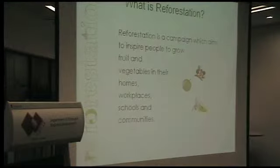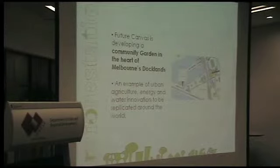We're trying to get people to grow fruit and vegetables in their homes, workplaces and schools. We'll jump to the next one as well. We're also looking at featuring the best of innovation that we can for energy. So not only is it about a garden, but also trying to put in wind turbines and solar panels, and to show people a little differently what they can look at in terms of energy innovation. It fronts on the wider bay as well as the main football ground, so it's a pretty good space to hopefully make an impact, and get people to think about having garden around them in a space that's really dominated by concrete.